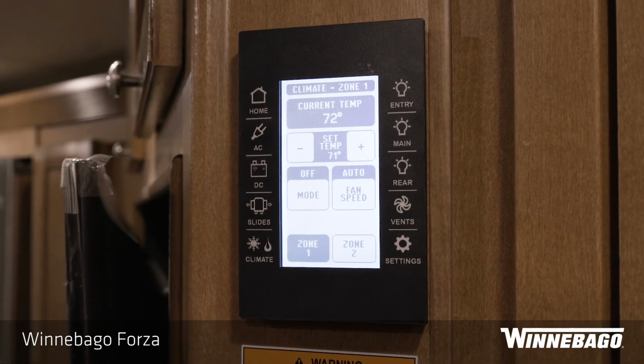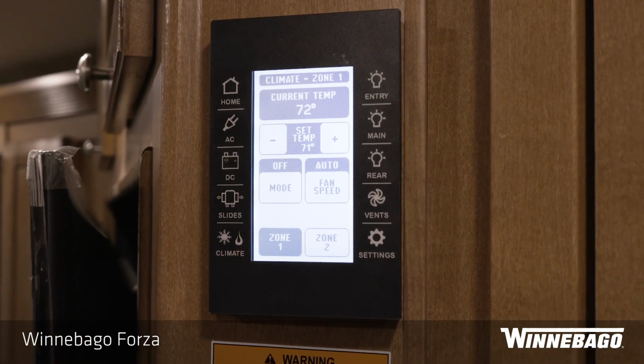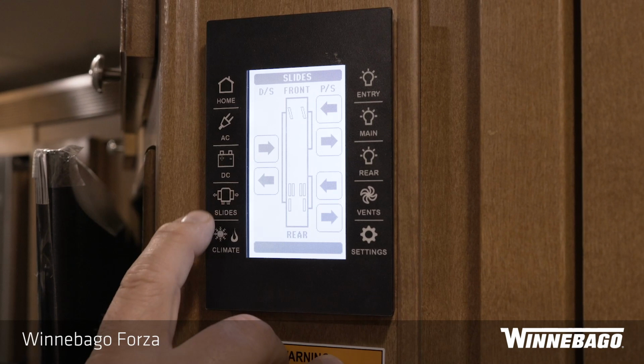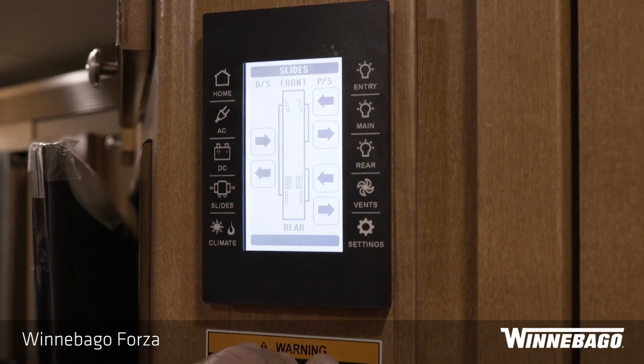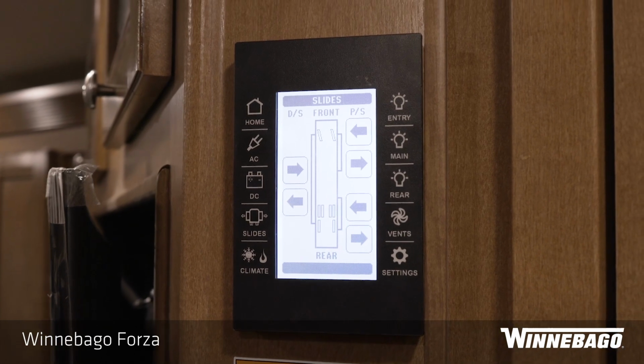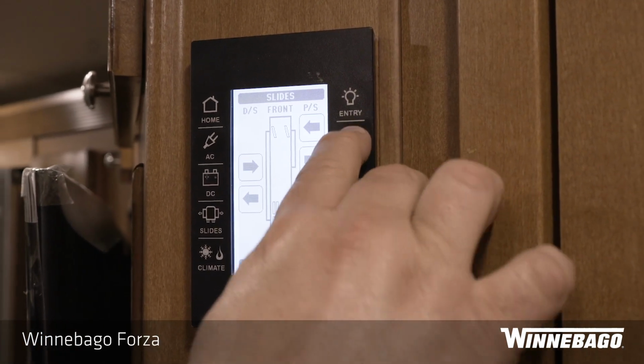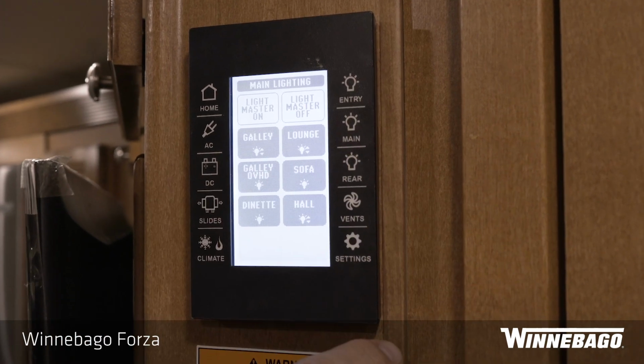You set both the air conditioner, the heater, as well as the heat pump. You can also control all of the slide rooms from here. You do need to have the engine running when you're doing this, but you can run all the slide rooms in and out. You can also control all of the lights on here.